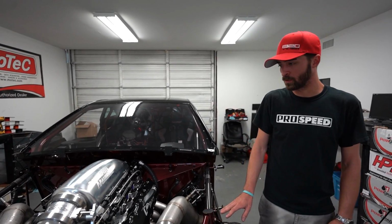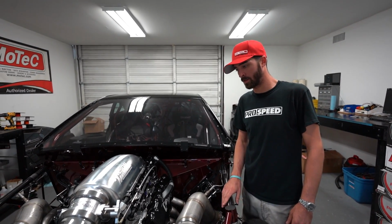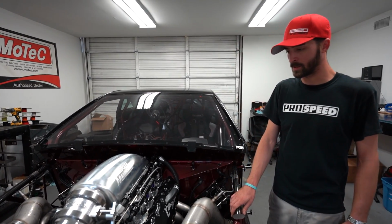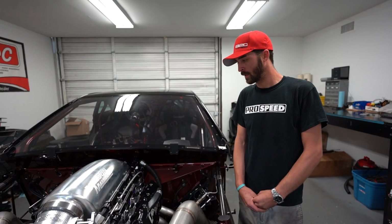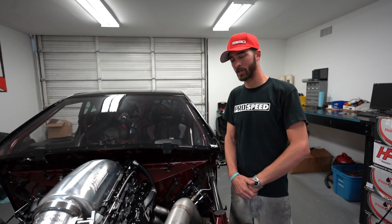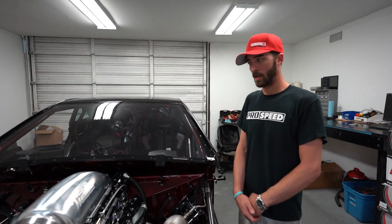Even though this is a full-on race car, we did put a lot of creature comforts into this car for Jerry. Some by request and some by just, we feel like we wanted to add a little street car to it. The car still has full functioning brake lights, tail lights, headlights, running lights, everything like that, all controlled by the Motec PDM off of the keypad. We want the car to look just as quote-unquote streetable as it can while it's there and while it's doing its job and breaking the LS record.